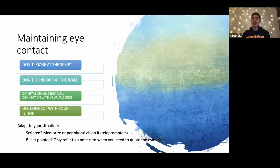So if there are 3 judges in your audience, you want to make sure that you give each one of them eye contact. And this is established when you see them nodding along at something you say in your speech, or they'll have some sort of facial expression that shows they are engaged in your speech. And lastly, connect with your judge. This has to do with the last bullet point as well, but you want to make sure that you have that expressive connection with your judge, that you know your judge is on the same level as you.